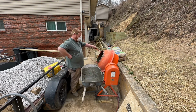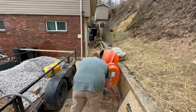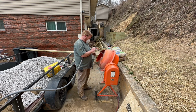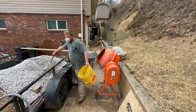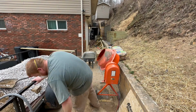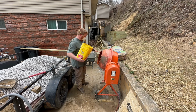But I just use a bucket. I fill it up. I take a Sharpie and mark the side of that bucket in thirds. So you got 1/3, 2/3, 3/3. And I fill that bucket to the brim with sand. And then I do 2/3 of that bucket of rock. And then 1/3 of that bucket of the Portland cement.